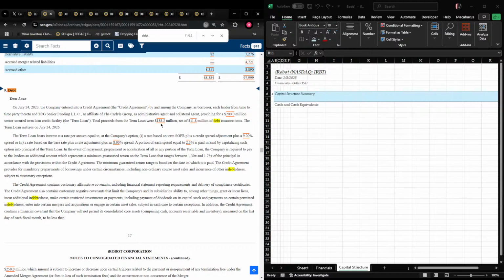Total proceeds were 188 million. So 188 million of cash actually went to the company's cash reserves, and 12 million, obviously, went into the costs of the deal. Interesting. Here is the interest rate, like I said, SOFR plus a 9% spread, or a rate based on the base rate plus a rate adjustment plus an 8% spread. Oof, mouthful.